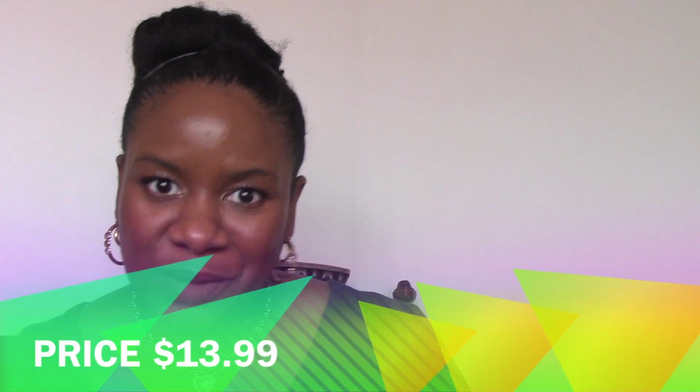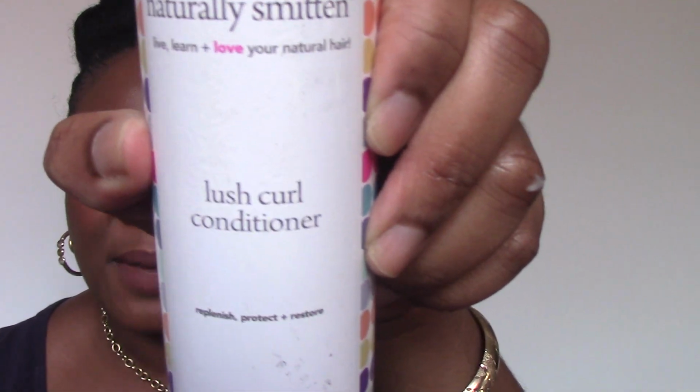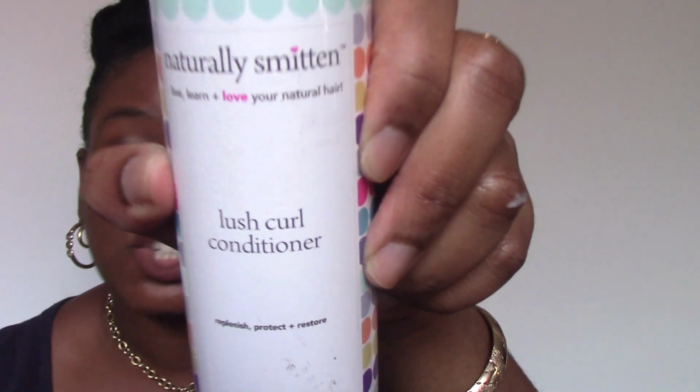I'll also show you another conditioner from another brand, Naturally Smitten. I've spoken about them before with the black soap shampoo, and this is their conditioner. This also came out last year. This is the Lush Curl Conditioner. I like it very much. It's not the best conditioner that I've used in my life, but it's a very nice conditioner. And all of her stuff is scented well too.